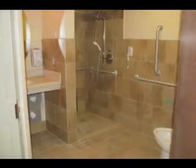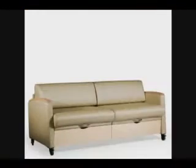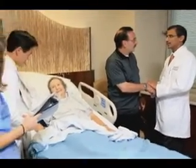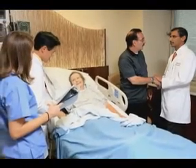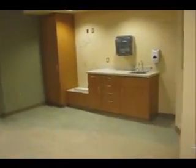Each room will have private bath and restroom facilities and a sofa. The sofa will convert to a one-person bed for overnight stays by a family member. Family support is an important aspect of holistic care for the patient and has been linked to better outcomes and decreased length of stay. Patients report higher levels of satisfaction with aesthetically appealing private rooms.